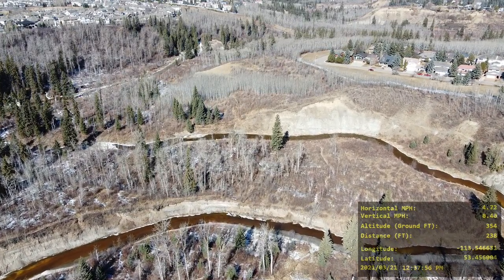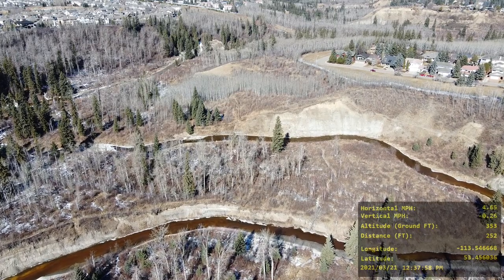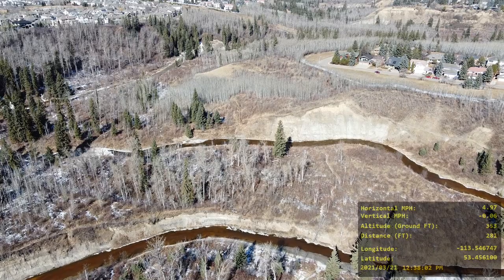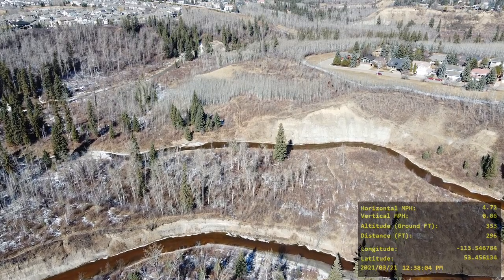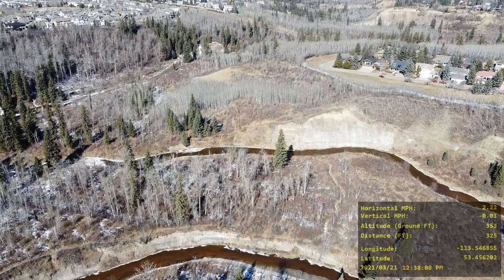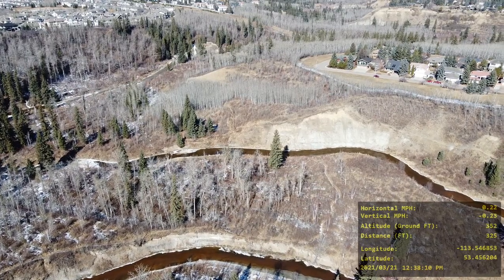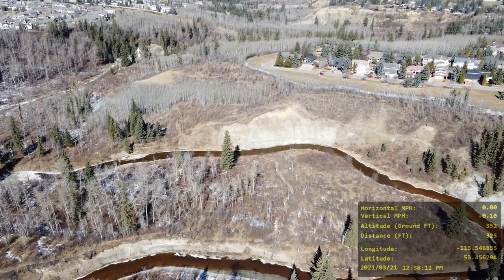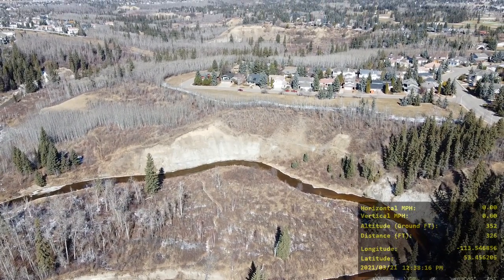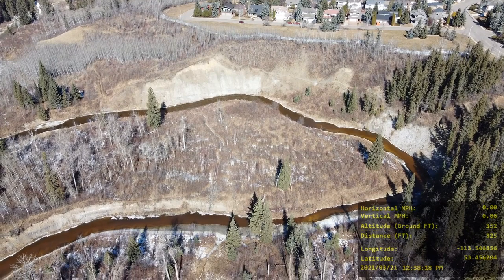So, yeah, I got lost, and it was unbelievable how much gusting the wind had, and you know, when you're on the lower ground and you're flying the drone over these really tall evergreens, you can get lost very easily.